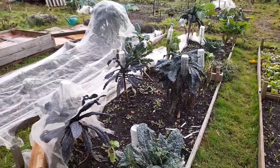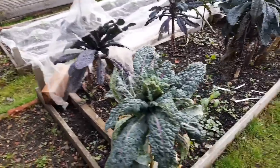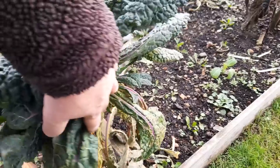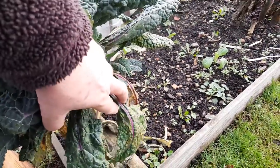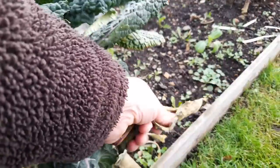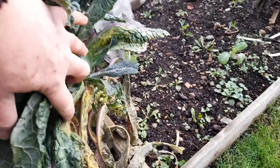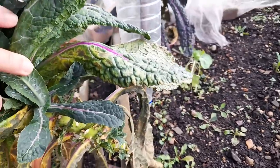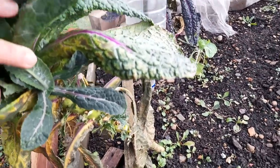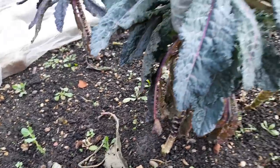I've uncovered this brassica bed just to do some brassica care, because as I said to you, they've really taken a hit in the cold weather we had. I mean, look, that's like dry. A lot of the leaves, the lower leaves in particular, have just freeze dried. Look, I've never known that before.